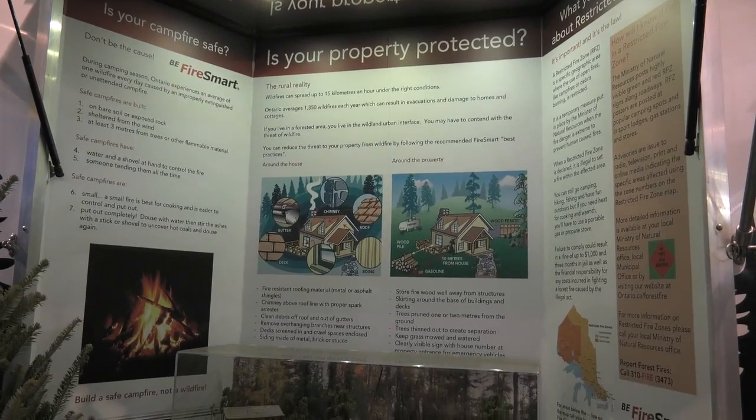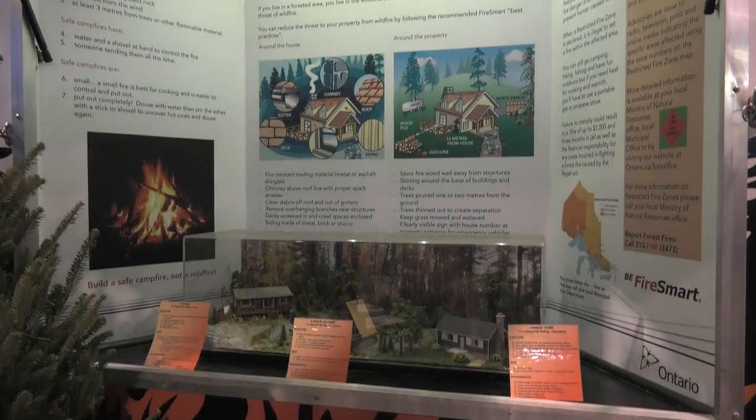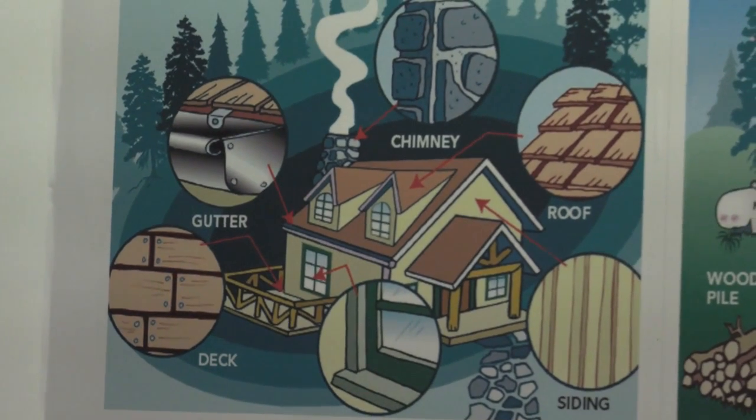The FireSmart program for Ontario is really an education, awareness, and preparedness program for rural homeowners and cottagers, as well as municipalities. This window here talks about how homeowners can protect their cottage from wildfire.